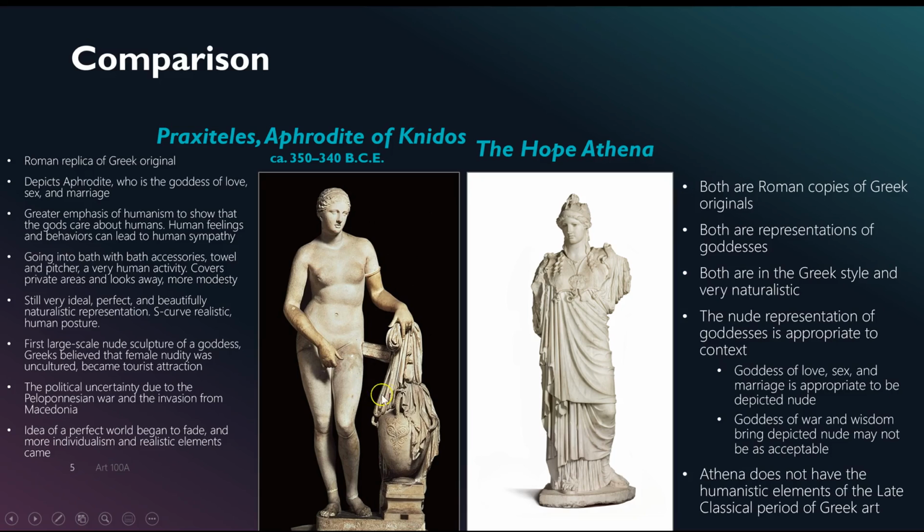And so there's also an emphasis more on humanism here, although they're both very naturalistic. The humanistic elements, such as the fact that she's bathing with a pitcher and a towel, shows that she's engaging in a human task, and she can have feelings and the conditions of a human, so she can have sympathy for humans. And this makes sense, especially because of the political uncertainty after the Peloponnesian War and the invasion of Macedonia, whereas this one's still very surreal and serious in her representation.